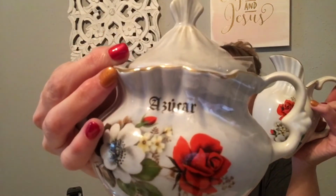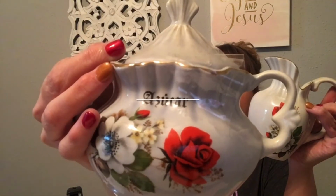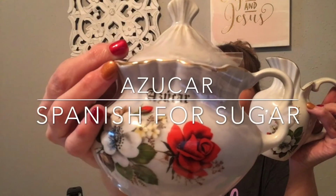There is none of the transfer or anything missing. No paint, no chips, no cracks on either one of those. But those I thought were a beautiful blue color. They were in great shape. Total, I paid $5.50 for the set. And I really like that. Again, I know nothing about this, so if you know what that says, it looks like A-Z-U-C-A-R, and there's an accent over the U, but this is a pale blue color.